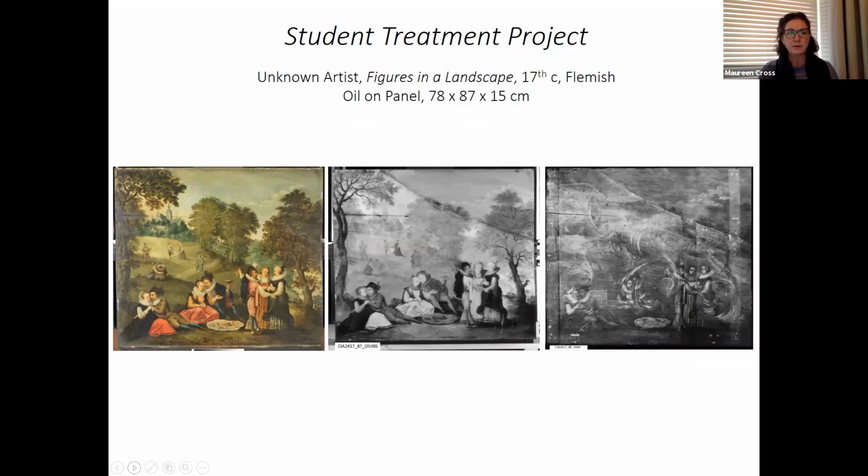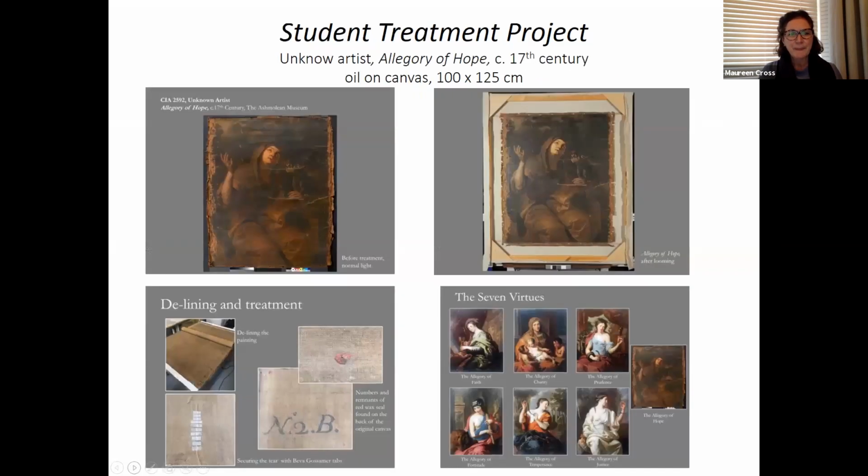This work belongs to a private collection. And it's gone through two students. One student did the first initial structural work on the panel to stabilize it. And now we have another student who's doing what we call the aesthetic work, filling in losses and then retouching any wear or damages. Okay, the next slide.